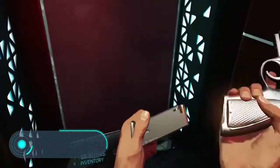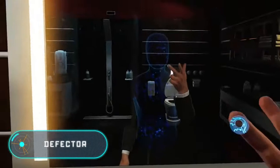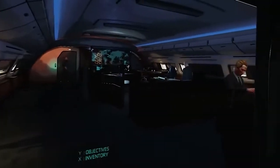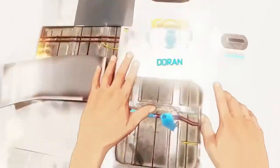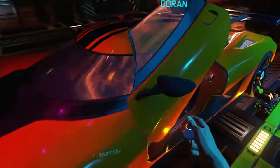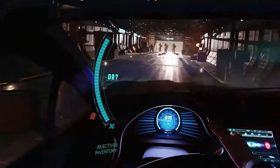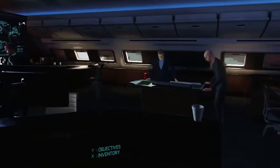Defector. For people who always wanted to feel like James Bond, Studio Twisted Pixel Games has developed a new crazy VR action game. From the first seconds of the trailer, it becomes clear that the creators of Defector were inspired by the adventures of Bond and the characters of the movie Fast and Furious.